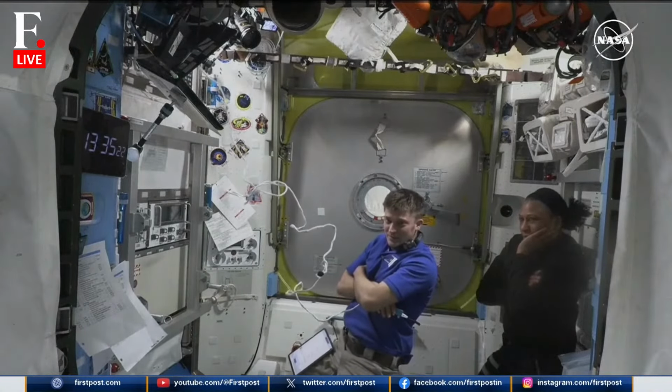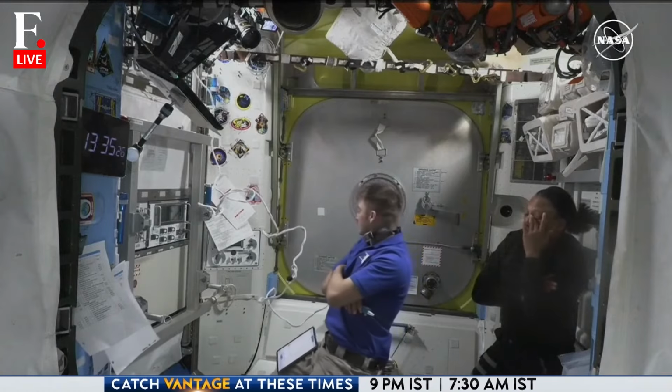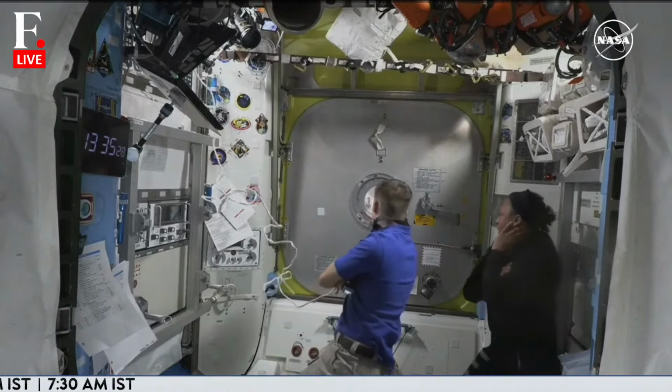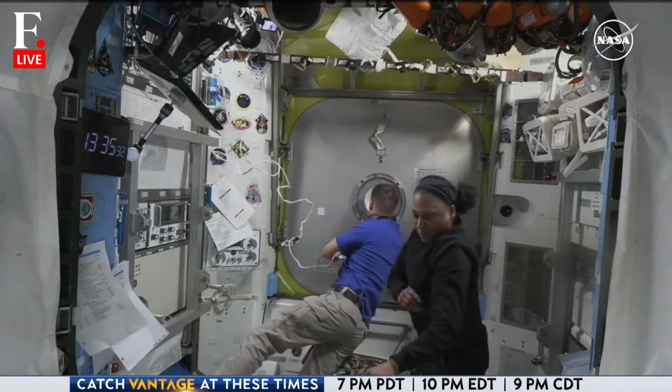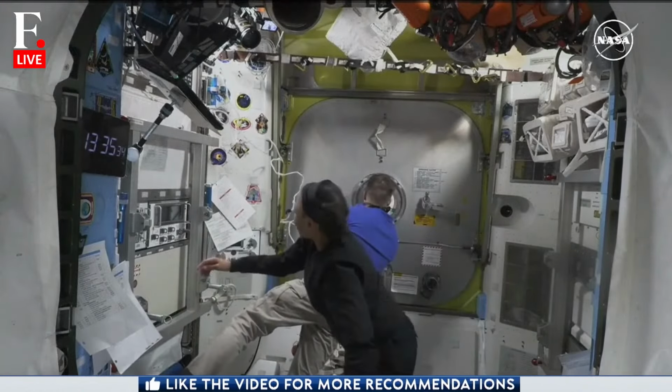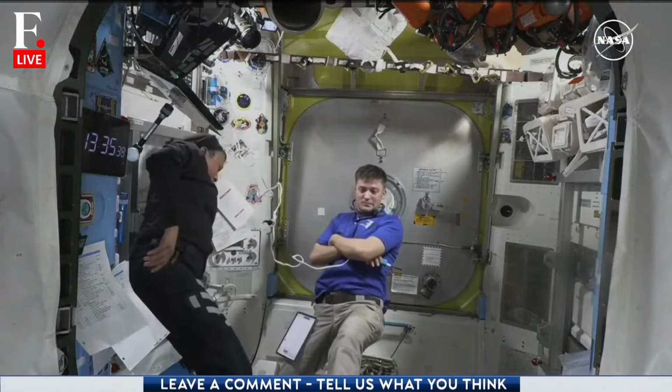The crew lock pressure is now up to 8.3 pounds per square inch and continuing to climb. We expect that pressure to get up to about 14.7 psi before they open the hatch between the crew lock and the equipment lock to bring NASA astronauts Tracy Dyson and Mike Barrett back in and begin removing their suits.